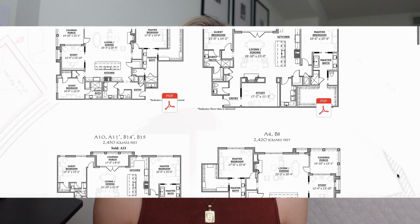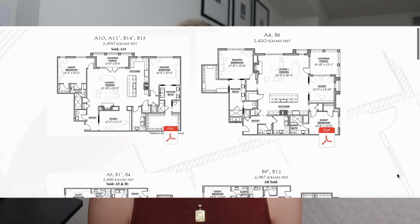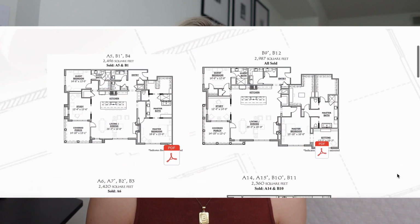They're all listed on the website, but if you'd like more details about these specific units, if you're relocating to this area and would love a virtual tour, let me know. I would be happy to help you. I do virtual tours all the time for my relocation clients, so that is definitely something that we can do for you.